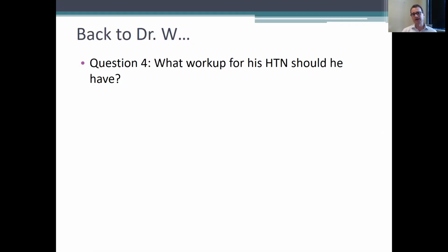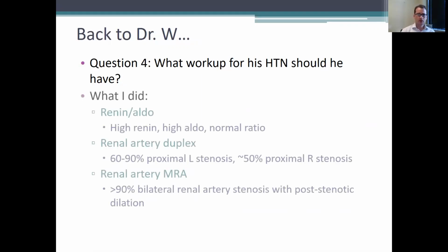So what workup did I do for Dr. W? Well, I did a renin and aldo level, which showed not primary hyperaldosteronism, but a secondary hyperaldosteronism, so high renin and high aldo with a normal ratio. I did a renal artery duplex for this patient because he was such a vasculopath and had a relatively sudden onset of very severe hypertension late in his life. This showed bilateral renal artery stenosis. Follow-up cross-sectional imaging with an MR angiogram showed high-grade bilateral renal artery stenosis.